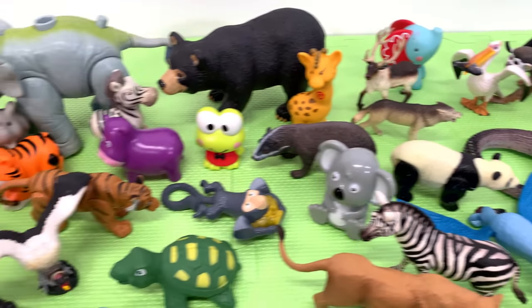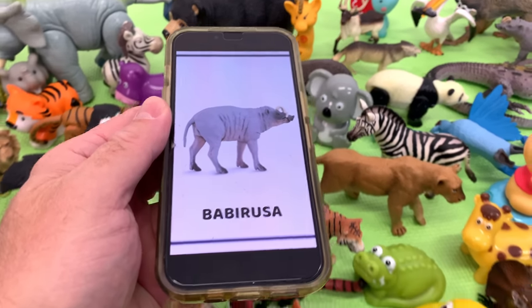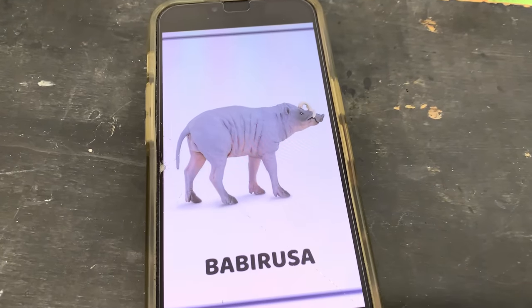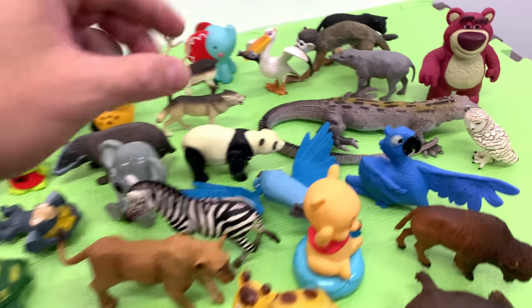Hey everyone, today we're gonna look for some wild animal toys. We're gonna use our flashcards on our phone today. So the first animal we're looking for is called a babirusa. There's the babirusa.